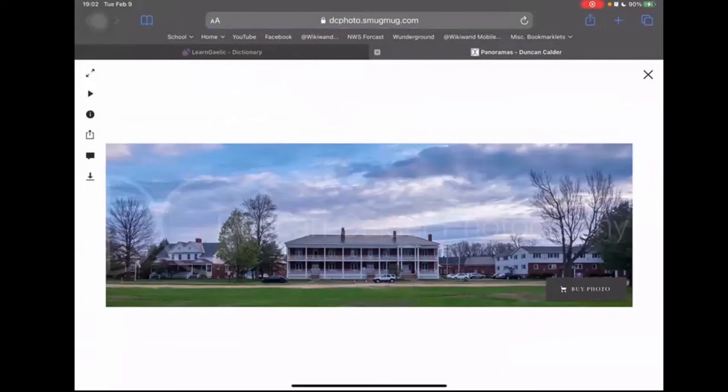So here's one that I took a couple years ago. It was probably 2 or 3 pictures that I put together into this photo where you can see more of the surroundings. So it's not only this nice colonial style looking apartment building, but you can also see the buildings around it, to experience more of the place than if you're just looking at one building across from this field.